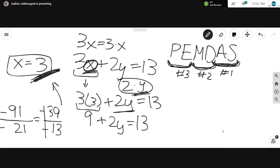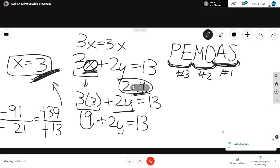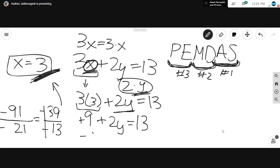Since you're going to do PEMDAS the other way, what would you do first? Would you first divide both sides by 2, or would you subtract 9 from both sides? Which one would you do first? Exactly, you subtract first. Since there's a 9 over here, even though you don't see anything in front of it, having a 9 is the same as having plus 9. So you're supposed to do the opposite of what you did: subtract 9 from this side and subtract 9 from this side also.